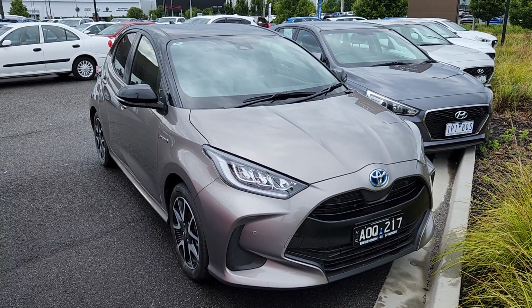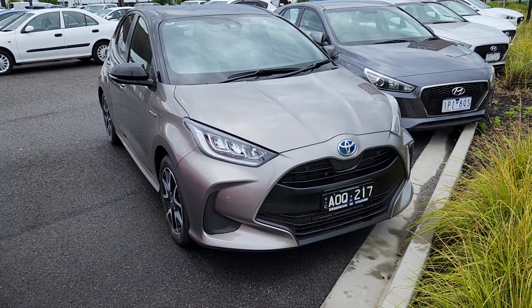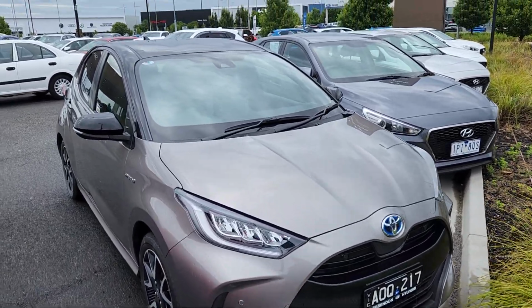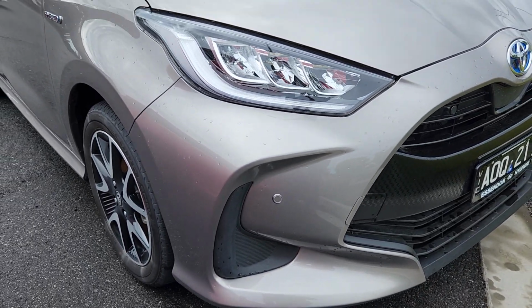The car has 2,560 kilometers. It's not even due for its first service yet. So it's pretty much a brand new car. So we'll start from the front here. The front bumper bar.